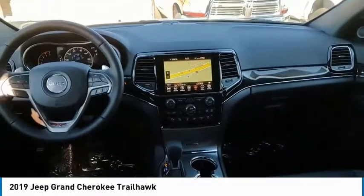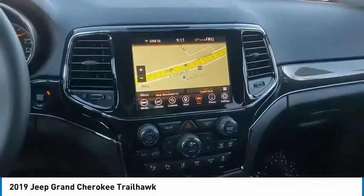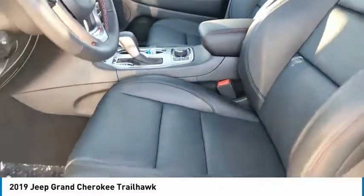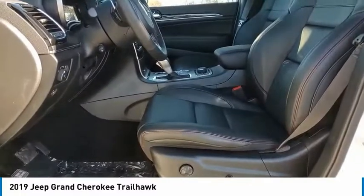Here are some of this vehicle's great options: electronic stability control, alloy wheels, power lift gate, brake assist, traction control, remote keyless entry, fog lights, ventilated front seats, dual pane panoramic sunroof, four-wheel disc brakes.